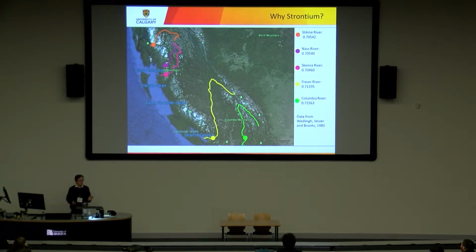Strontium is a little bit different from oxygen isotopes. One of the big advantages is that strontium is more tightly tied to the geography and geology of the area. This is because strontium in the ecosystem gets there primarily through the weathering of bedrock and upstream rocks. There are a few other sources, but those are the primary sources.